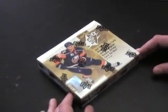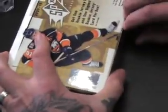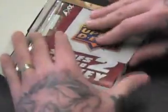All right, back with another one. Got this one from Matt, the new SPX hockey. Oh yeah, he chose number 26. There we go. 0910 SPX. Pack one. Here we go, Matt.